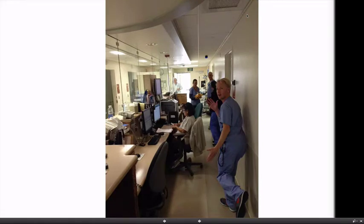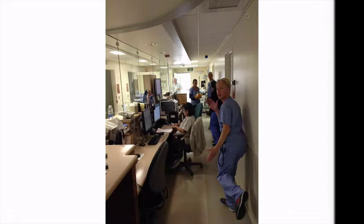This is our nursing station in ED2. You can see some of our staff hard at work here. So if you're disoriented and don't know where you are, if this looks familiar, you're in ED2.